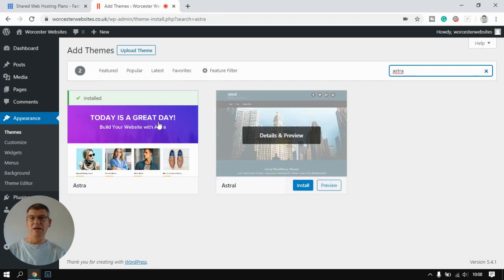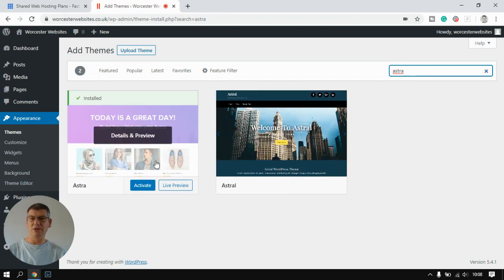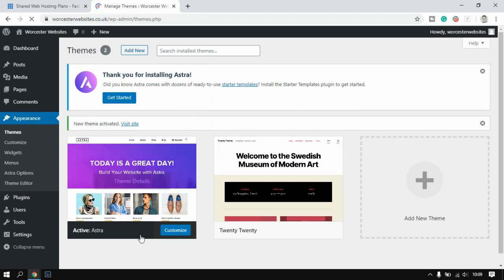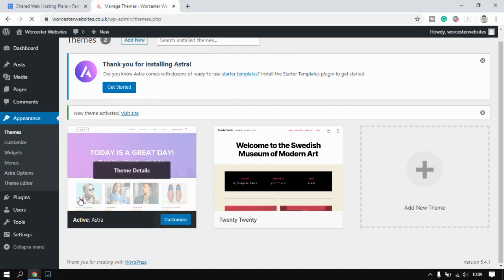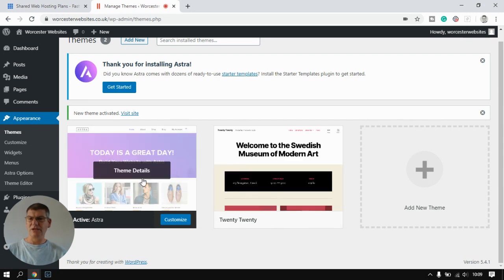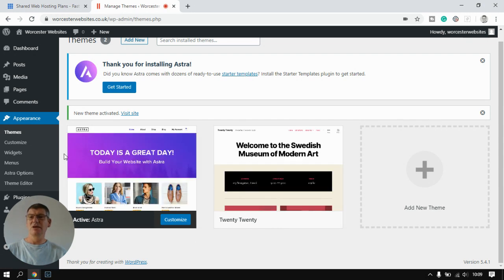There you go. It's saying it's installed, but what you need to do is click install, and then we're going to activate it. So click activate. So you'll just click install and then click activate. It's the same button. There we go. So we've activated Astra now. That's our main theme for our website. And on the right-hand side, that one's moved to the right, and we're not going to be using that one anymore. So Astra's our main theme, so that's done.